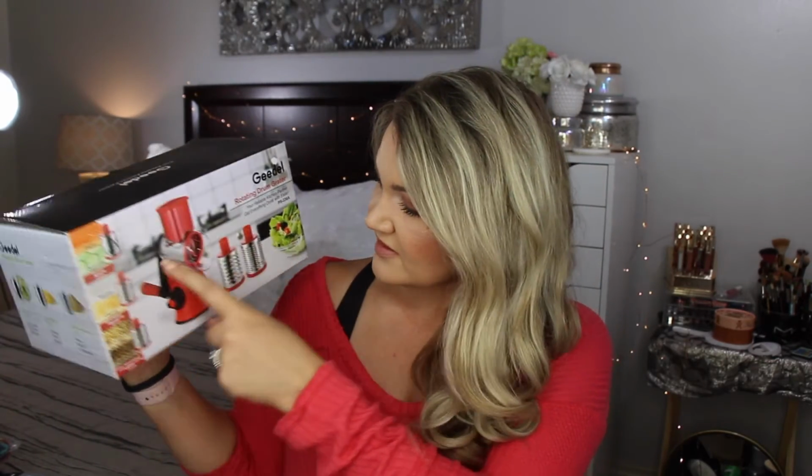Okay, and the last thing I want to talk about is this cheese grater. I saw this on TikTok and I was like, I have to get this. You can make carrot slices. It has a slicing drum, a shredding drum, and a fine shredding drum, so they have several different kinds. I use this to shred cheese.